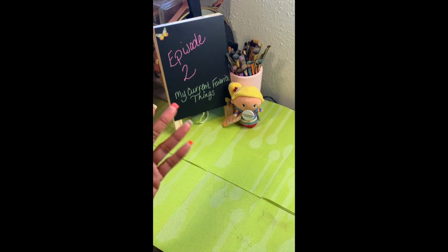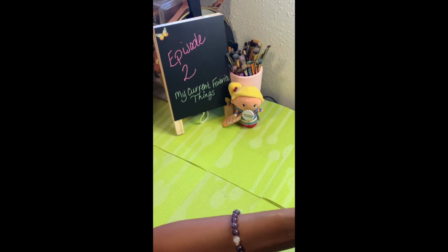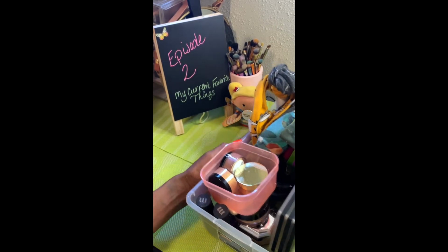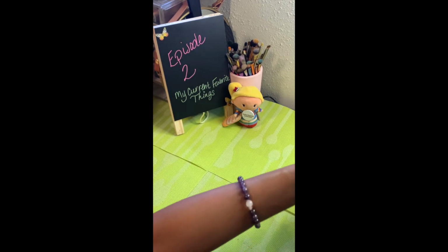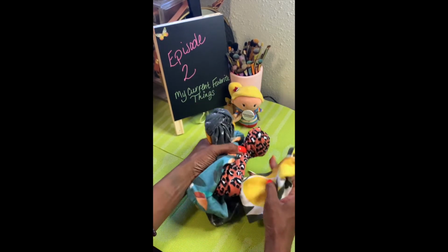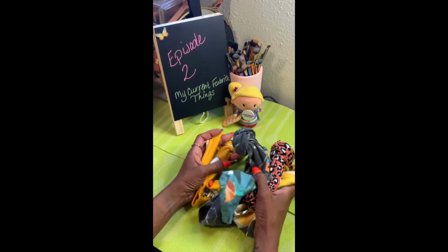Let's start with some non-makeup things really quick. I have my whole little basket over here. It's a lot. All right, first up, we have these headbands from Clutch 89 on Etsy, Terrence Williams.